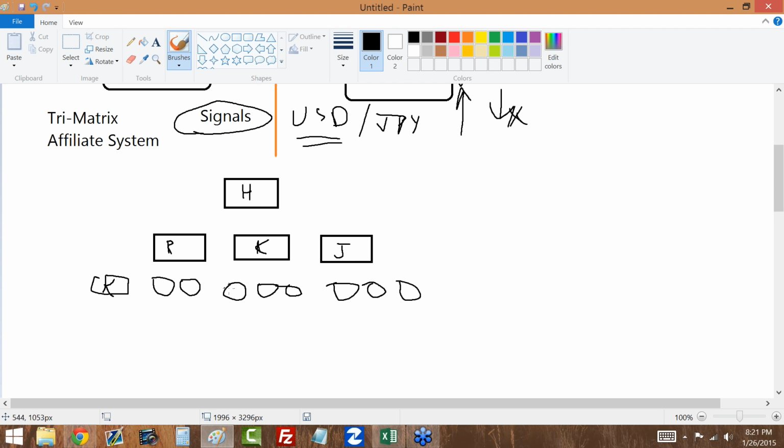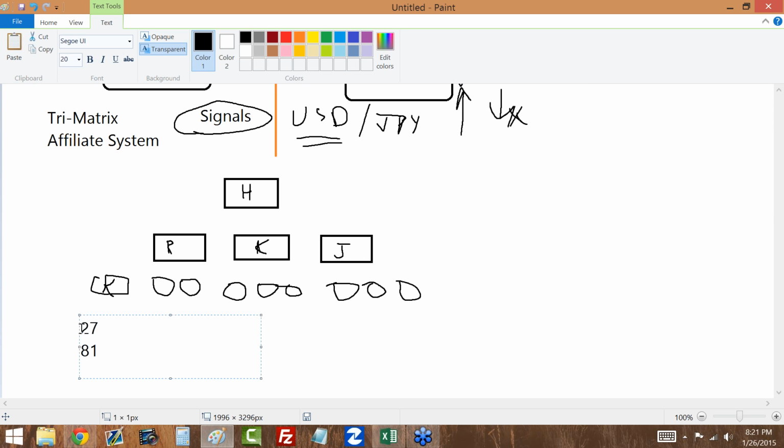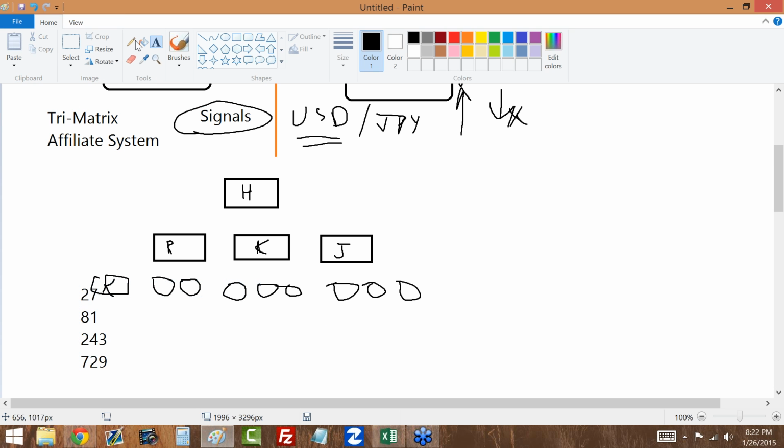There are 9 spots over here. Okay, and then keep in mind there are 27 spots over here, and then there are 81 spots over here, and then 243, and then 729. Do you see a pattern? The pattern is that as you go further down, closer to the bottom, there are more people there. Okay, so the people at the very bottom far outweigh the people at the top. I mean, look at this. The first 3 levels are basically 13 people, and the last 3 levels are over 2,000, right?